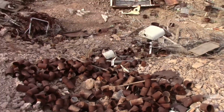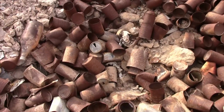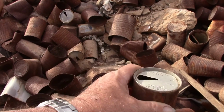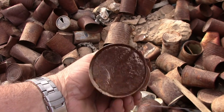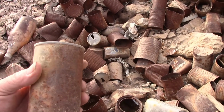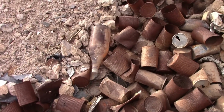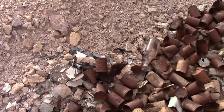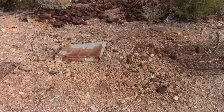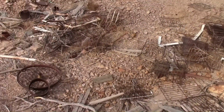One of my other shots on my Facebook page was these pull top lids. This one actually still has the pull top in it. What's that say? Crag? Can't really read much of it. There was a little bit left of it. But these are old enough. I saw an actual old tin style Pepsi can in there. Old springs, old mattresses. So this area has definitely been worked for a long, long time. Tin grates.